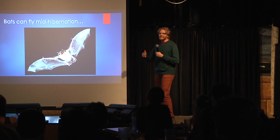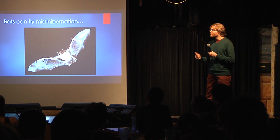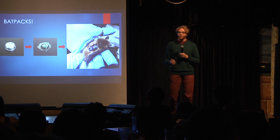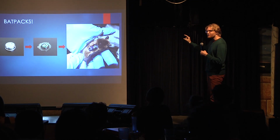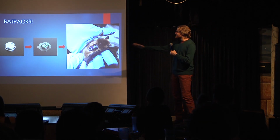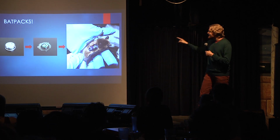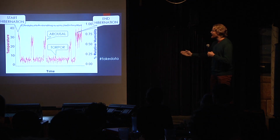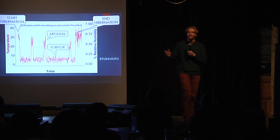And in that movement, our stationary data loggers are not capturing the full range of their microclimate choices. But we realized when we were waterproofing our data loggers that we can make them small enough to put onto the bats themselves. So we can put these data loggers on the bats, and doing that, we can record throughout winter an individual bat's entire range of microclimate choices throughout hibernation, as well as the beginning and end of hibernation, and the frequency of arousals.